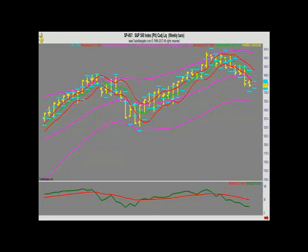If they can get back above 1390, heck, we've got the green line here at 1405 and even the upper moving average at 1430. Those are all very possible because I do expect we're going to see at least one good rally before the end of the year. I'm just not sure it's going to start yet.